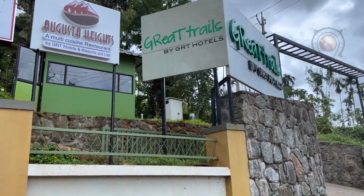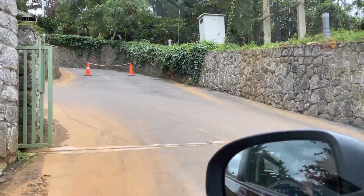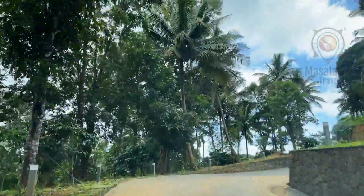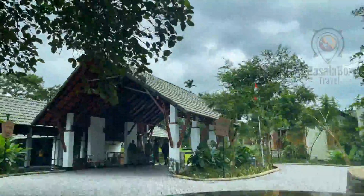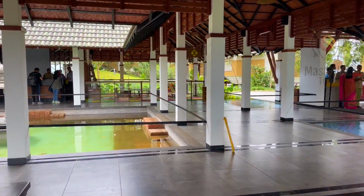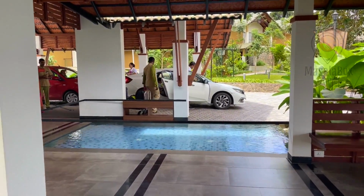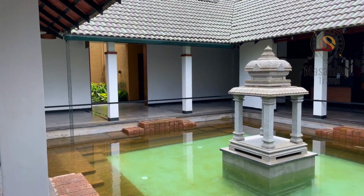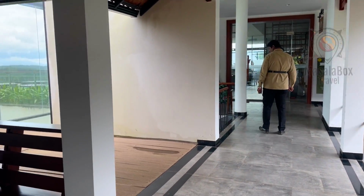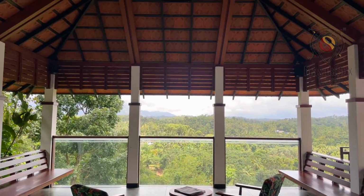I'm staying at Great Trails by GRT Hotels at Wayanad. This is a relatively new property, is what I could make out, and quite a luxurious resort as well. The property is at quite an elevation, and it was a long weekend. There were already people bustling at the resort, and we could see a lot of activities going on. What immediately caught my attention was the architecture of this resort, quite well made, both contemporary as well as having tried to incorporate the traditional Kerala styles.